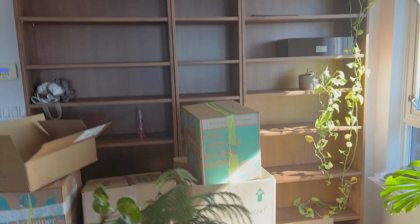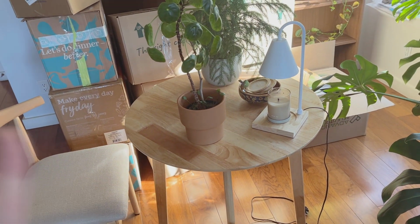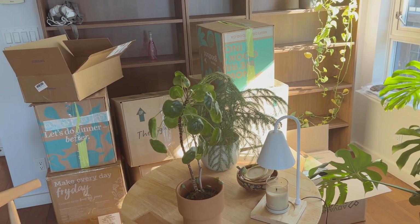The bookshelves are over here. All of those boxes are my books. We'll have to move this table here. But yeah, I think it's about time we unpack every last box. This is all that's left. So we're going to do that today, do a little organization, and hopefully it'll look good. Yeah, let's get into it.